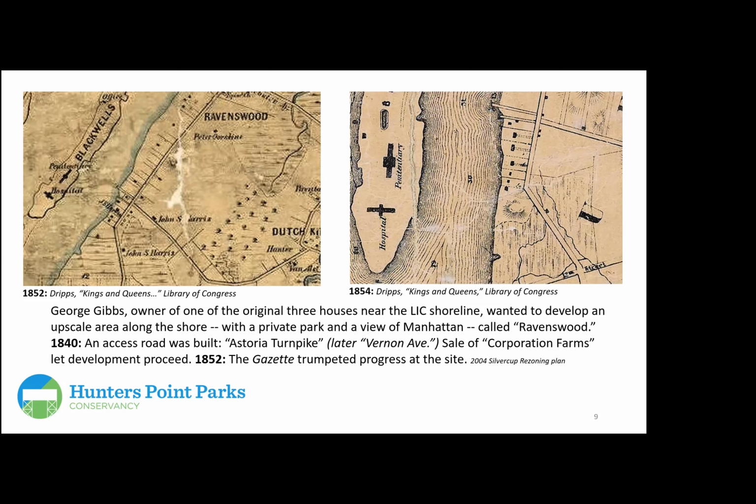their view actually of Blackwell's Island was a penitentiary, Blackwell's Penitentiary. More on that later. So the mansions were built, landscape trees and gardens, and the owners strolled on the promenade. A trolley line was built on Vernon Avenue, but things change. Eventually, the well-to-do left. The mansions were converted to offices and factories, most notably the New York Architectural Terracotta Company, which survived very late and was at the foot of the new 59th Street Bridge.